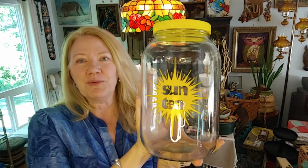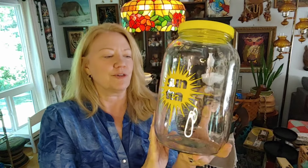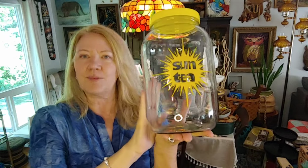Found this right at the end when I pulled my truck up, or car, I was driving Steve's car that day. We were sitting there waiting for somebody to give us pricing, and that was just sitting there where I had pulled the car up. I think they had $12 on it at the estate sale. And again, I picked it up for 50 cents at that barn sale.